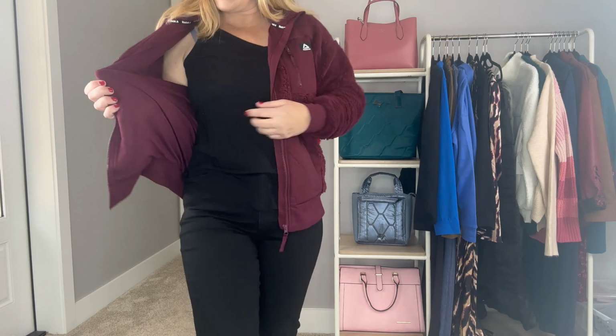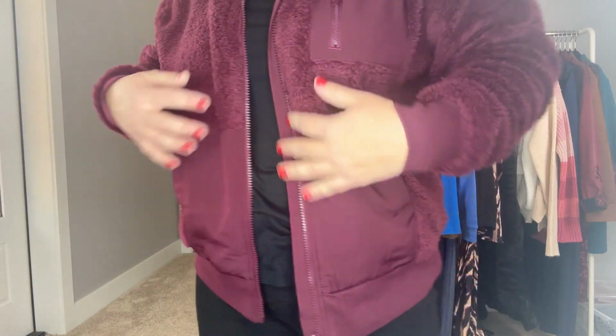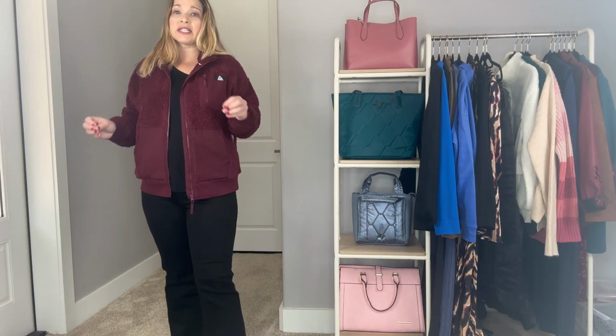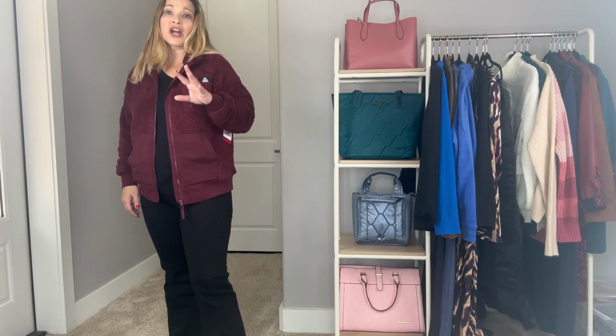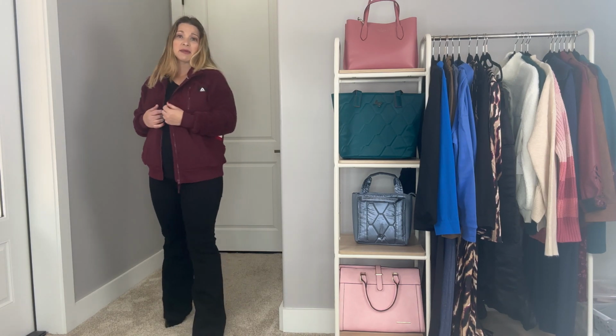And then you can see on the inside, it does just have a really nice cotton material. It's not the Sherpa on the inside like it is on the outside. And I think it's super cozy. It's going to be a really great addition to any of your winter jackets and coats, this will be really nice and warm and cozy. It does run true to size. I did pick it up in a medium.